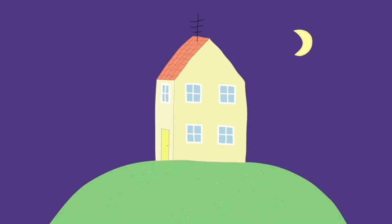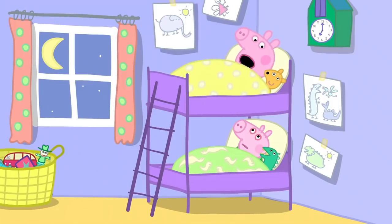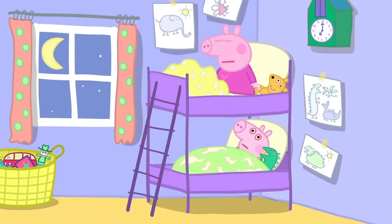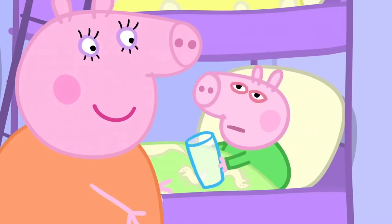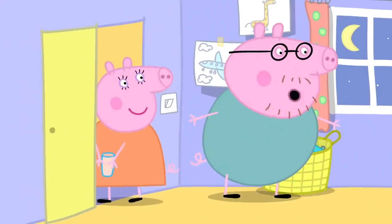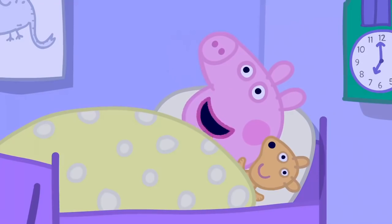George has been in bed all day. Now it is Peppa's bedtime. George, are you better? Achoo! George is not better. Achoo! George, please don't sneeze so loudly. This is impossible. George, here's some nice warm milk to help you sleep. The warm milk makes George feel very, very sleepy. Good night, my little piggies. Ah, it's so nice and quiet.